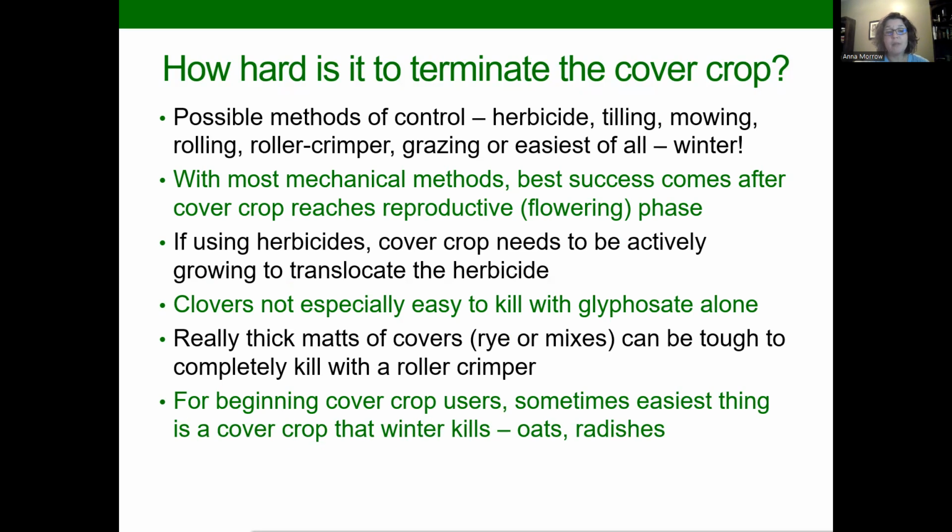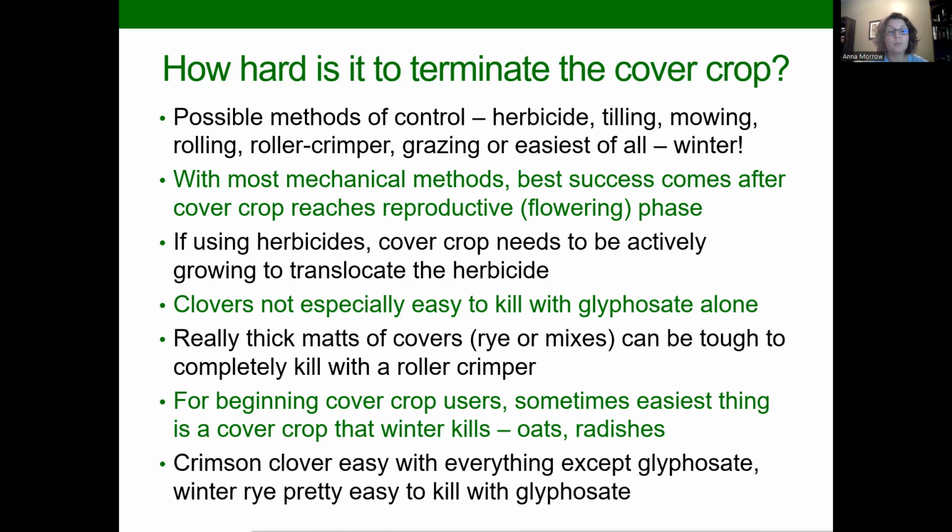For beginning cover crop users, sometimes the easiest thing is to just have a winter kill cover crop, so something like oats or radish. Crimson clover's fairly easy to kill with herbicide other than glyphosate. And then winter rye is pretty easy to kill with glyphosate.